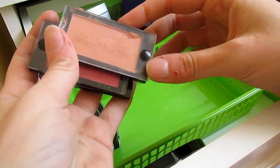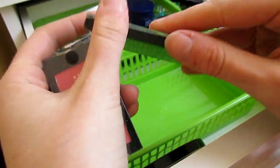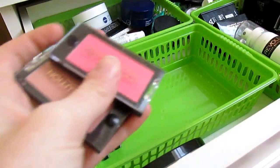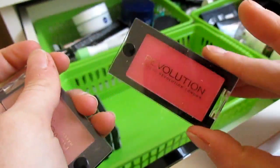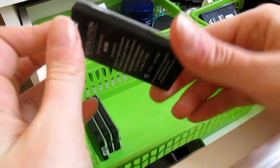Then I have my Makeup Revolution ones. I believe this one is slightly broken. This one is Treat. Nice peach colour. Wow, which is another pink. And Now, which is a really nice dusky peach colour.